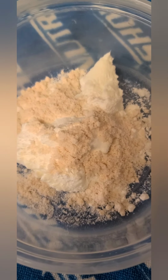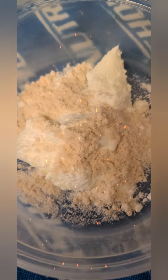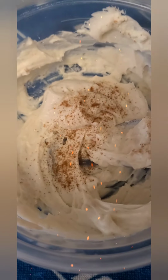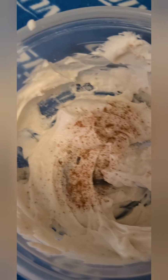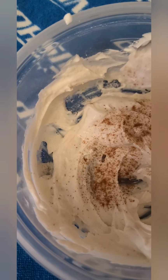This is good enough to eat by itself. If you've never tried this, it's amazing. It's basically my protein frosting that I make on the channel for other recipes. Voila, just a little. You could do it in a food processor if you want, but you don't really need to. I added a little cinnamon, obviously, because we're doing cinnamon toast, but check this out, guys.